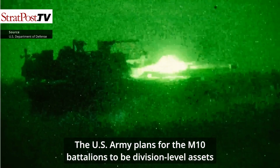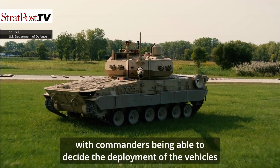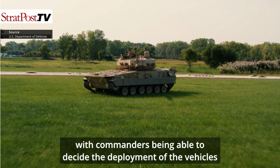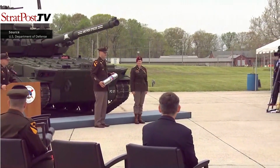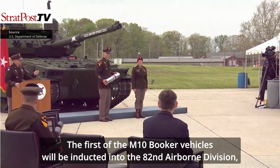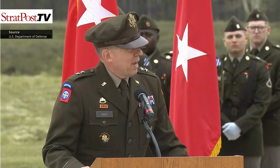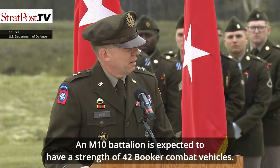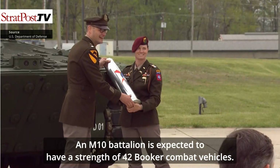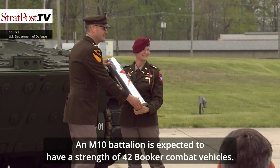The US Army plans for the M10 battalions to be division-level assets, with commanders being able to decide the deployment of the vehicles among their infantry brigade combat teams. The first of the M10 Booker vehicles will be inducted into the 82nd Airborne Division, which includes 3 infantry brigade combat teams. An M10 battalion is expected to have a strength of 42 Booker combat vehicles.